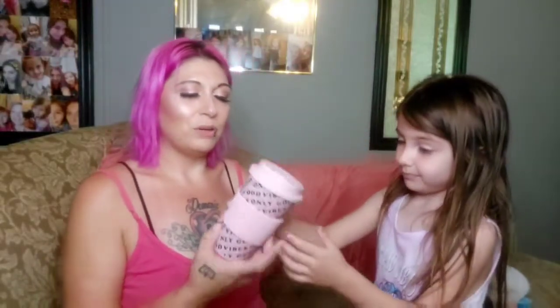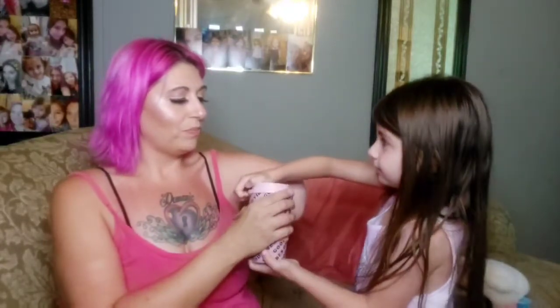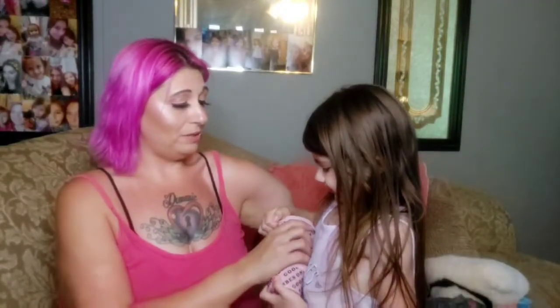Oh, I love the little rubber gripper. That is so cute. Isn't that cute? Yeah, but it's heavy. Are you going to open it? Go open it. Oh, that's how you do it. Very cute. It's a screw-on. Yeah, I told you there wasn't anything in there. Sorry. It's all right. Okay.